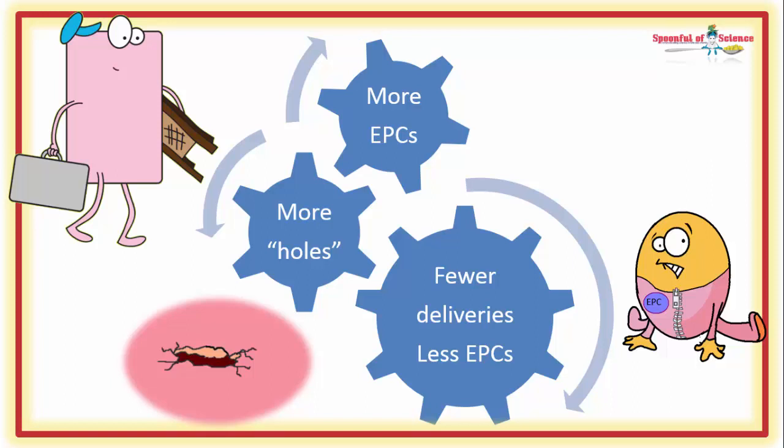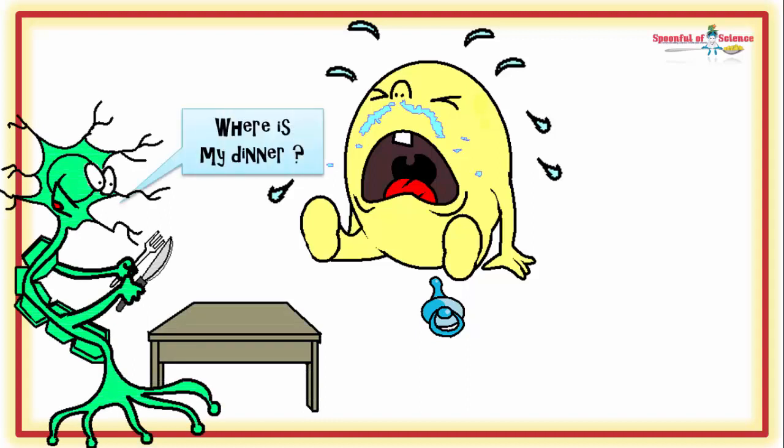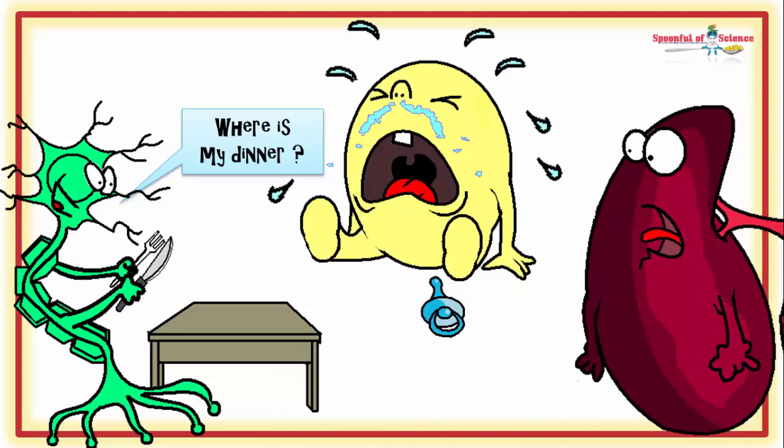And this is not the only organ system taking strain. Fat cells can't breathe, contributing to insulin resistance. Nerve cells go hungry, causing neuropathies, and kidney cell functioning is disrupted, resulting in more junk in the system.